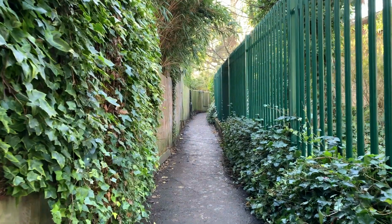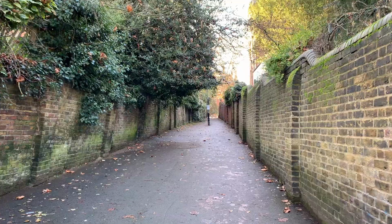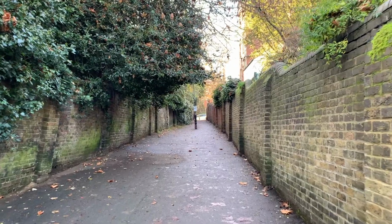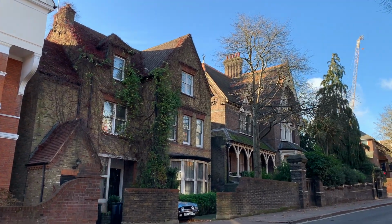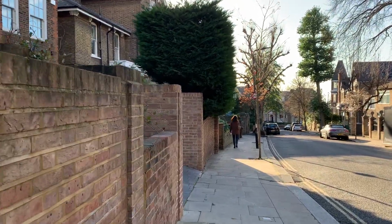Next, you'll find yourself on Spring Path, a passageway that connects two of the main streets in Hampstead. Spring Path will take you to Fitzjohn's Avenue, where you'll see more stunning houses and some side streets that you can explore as well.